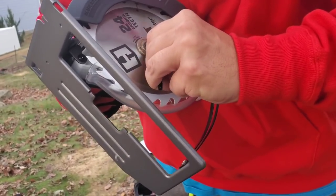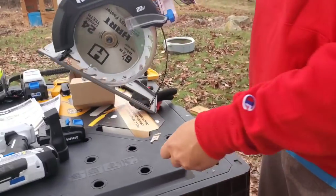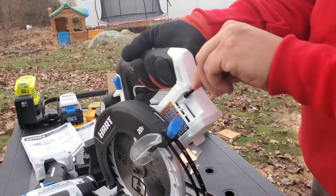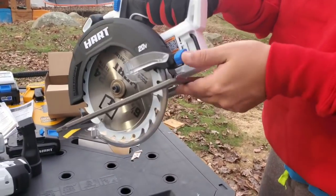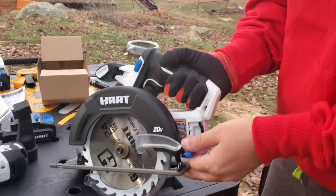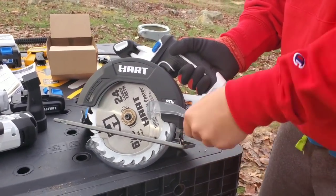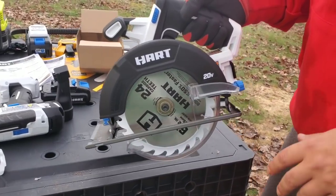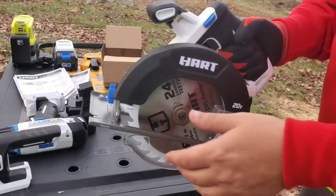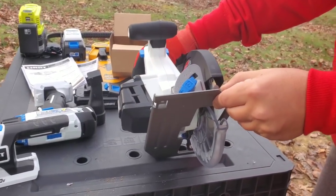All right, you don't have to go too crazy, but you want to make it real tight. You don't want that blade flying off. All right, guys, so that's it. You put your little Allen wrench back in its spot. Lock this back up. It's a 6½ inch, guys. So, you can do a lot. 2x4s, 1x6s, any 2-inch deep cut. Different degrees you got on here.